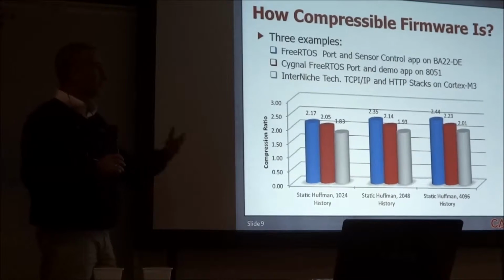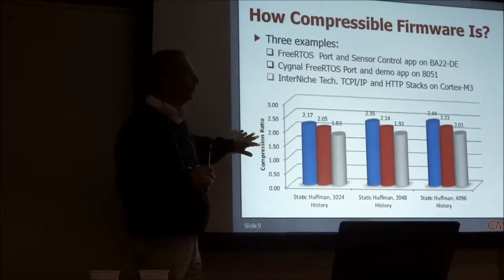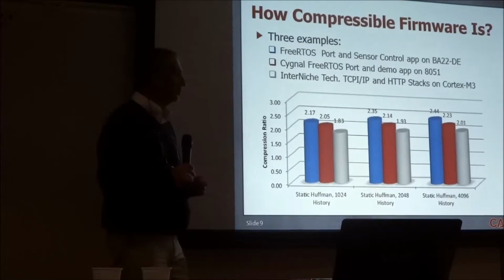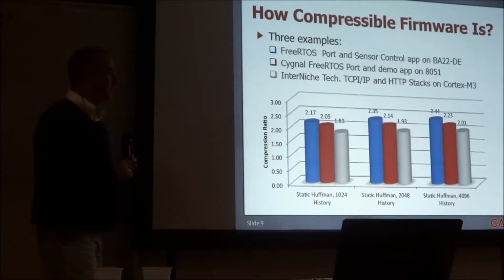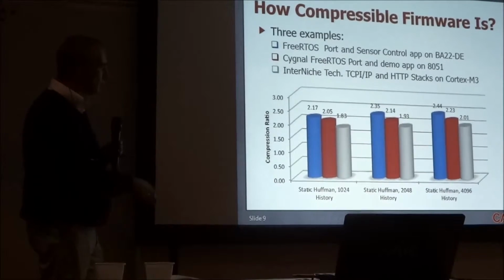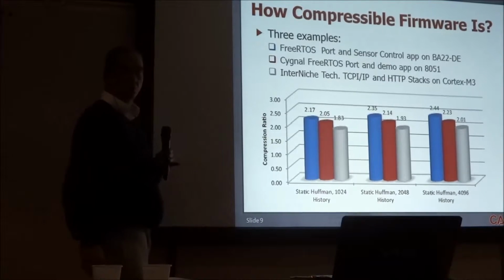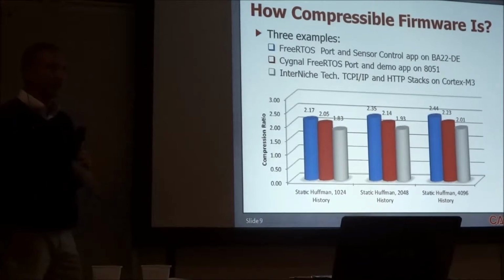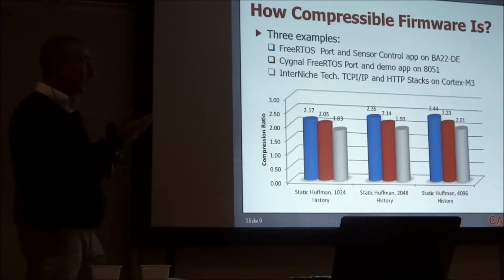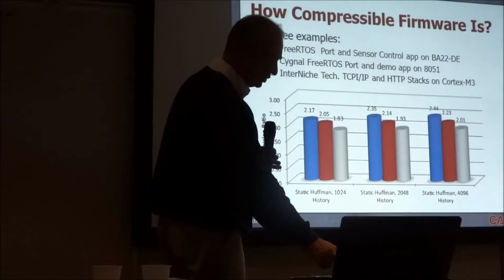So we compile them, we compress the firmware, and here's what we get for static Huffman and 3 different history sizes, which are on the smaller side of things. And we've done more experiments on that, but the bottom line is that even for those, you see that you can get close to 2:1 in most cases. It goes up and down depending on the application and the instruction set itself, but 2:1 compression is still there. And that's not too low.